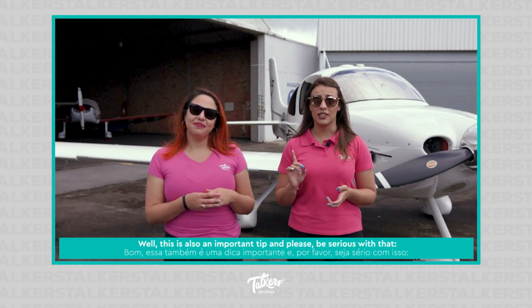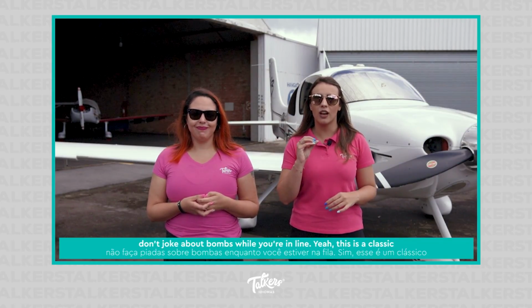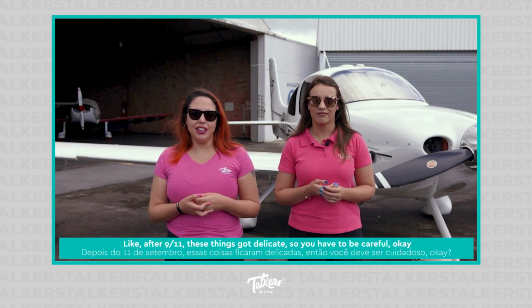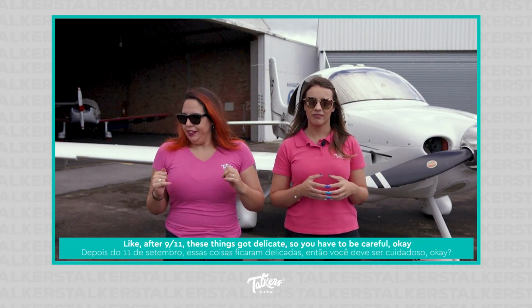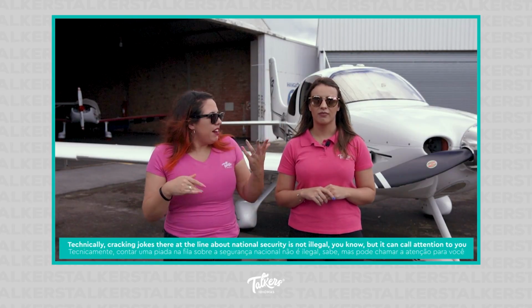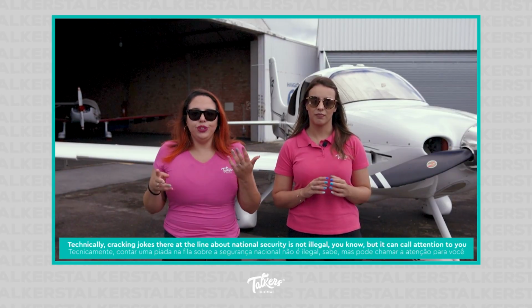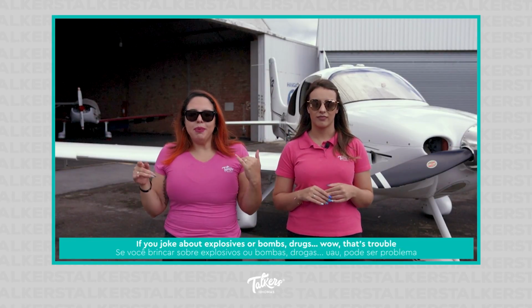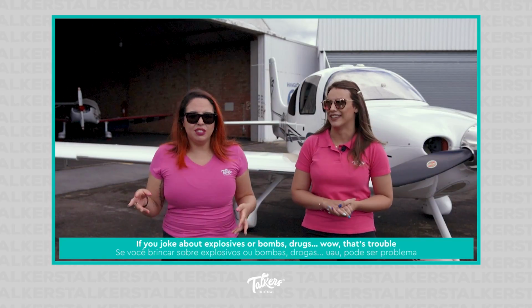Well, this is also an important tip, and please be serious with that. Don't joke about bombs while you're in line. Yeah, this is a classic, right? After 9/11, these things got really, really delicate, so you have to be careful, okay? Technically, cracking jokes in the line about national security is not illegal, but it can call attention to you. If you joke about explosives or bombs while being examined, oh, that's terrible.